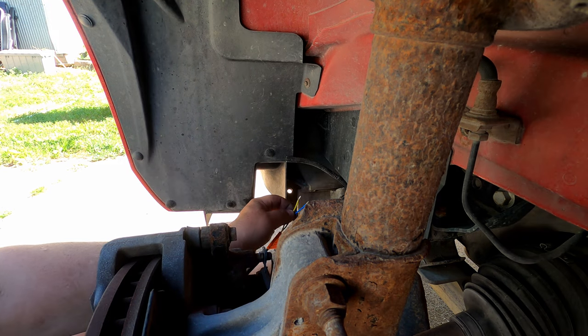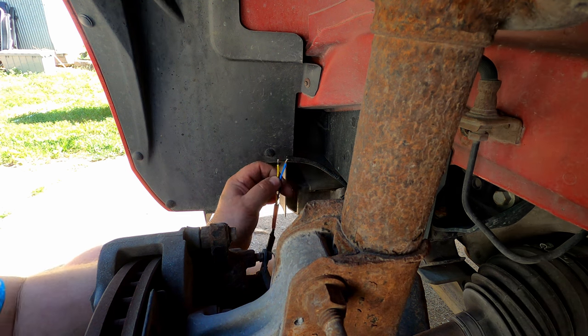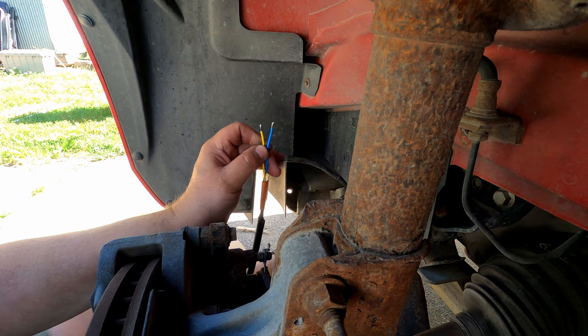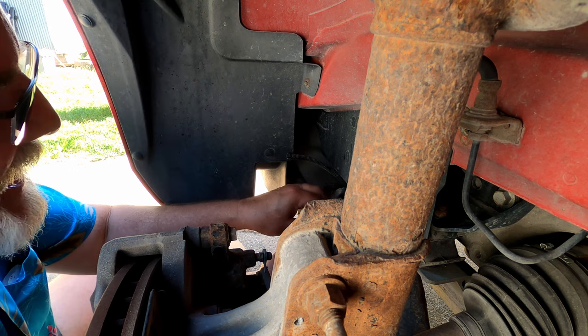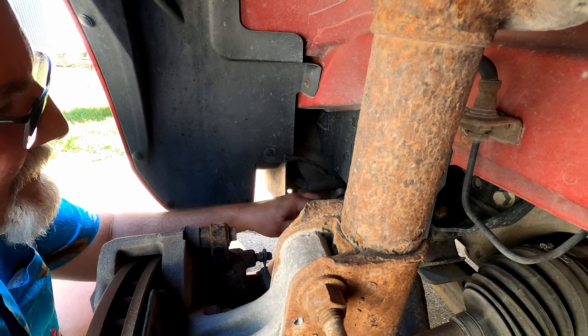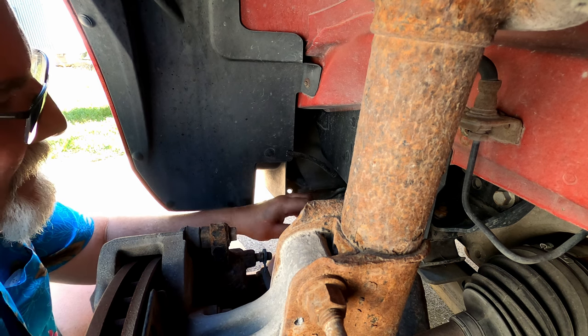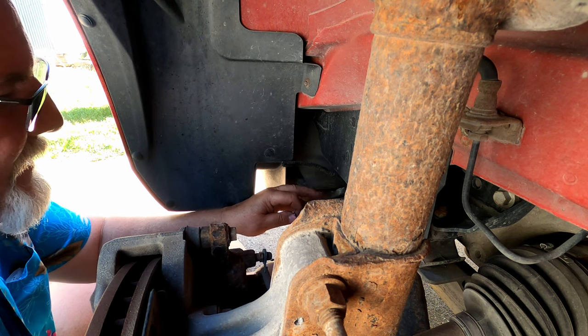This stuff is tin coated. And what good tin coating does for you is it won't corrode. I'm betting the car is just copper. So the aftermarket stuff, maybe better. So we'll go ahead and get our crimp on here.